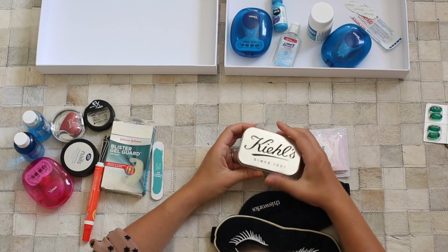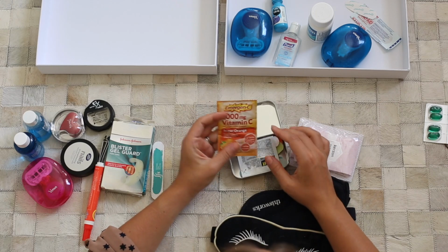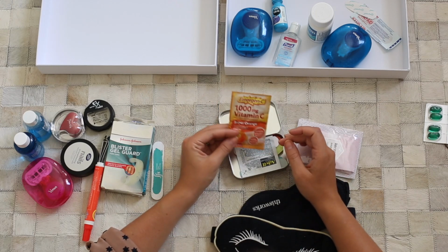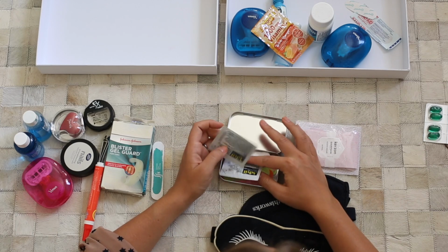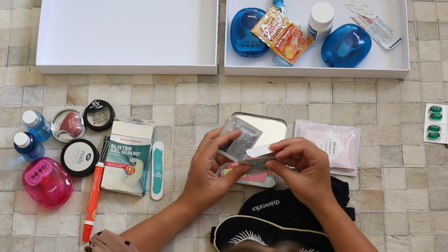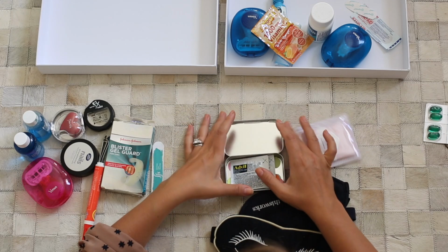I also have this little tin from Kiehl's, which I got when I was at Coachella. It has a random selection of things in here. It has an emergency, which can go in the bin because I never take those. It has a couple of like single sachet Advils and some random plasters. It's like a little emergency tin.